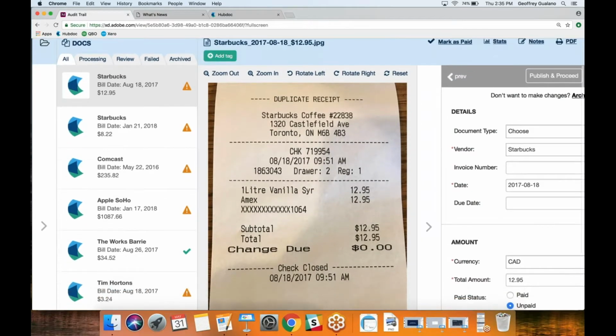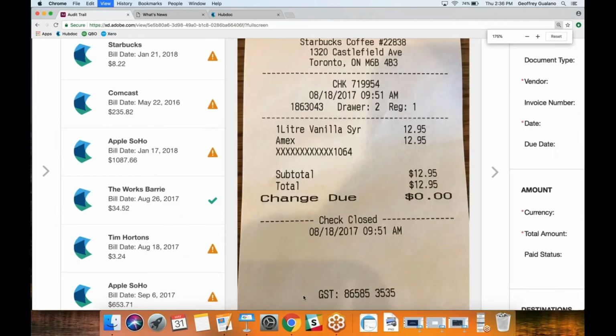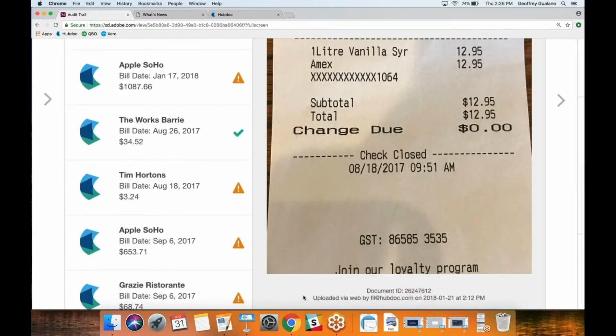But what we've added is something new below the document. As you can see, I'm going to zoom in a little bit more just to make sure everyone watching can see this. Originally, we used to just have a document ID, and now we've added all the information that our customers have asked us about. We say how it came in, uploaded via web, who sent it in, the email address of the person who submitted it, when they sent it in, and the time. So the date and the time that this document was submitted.